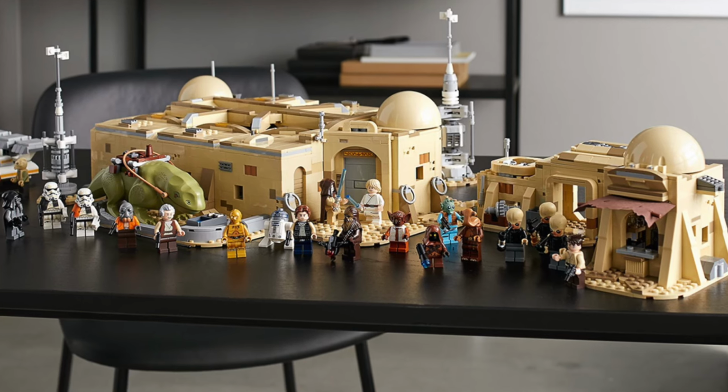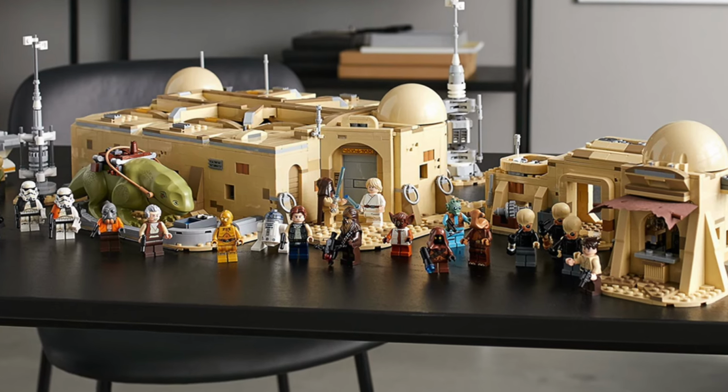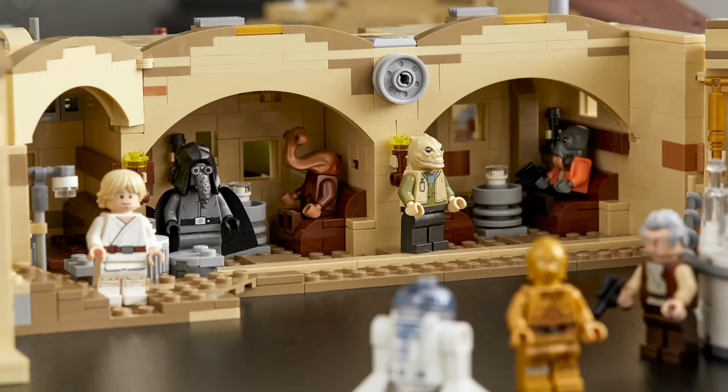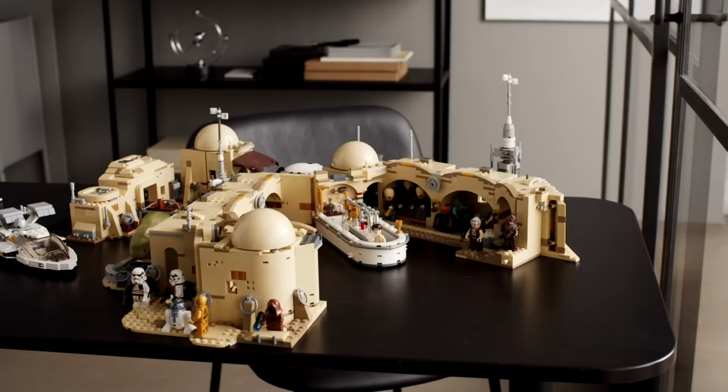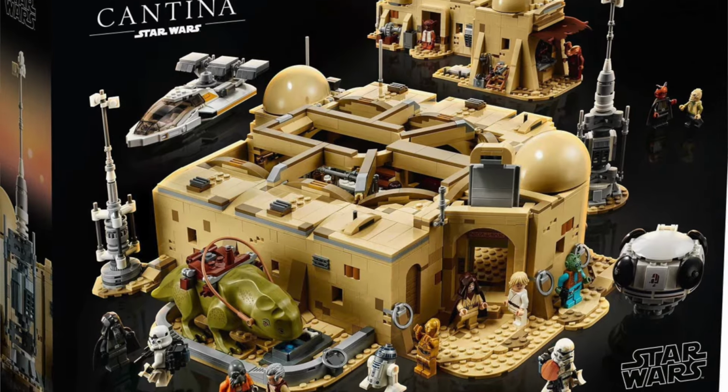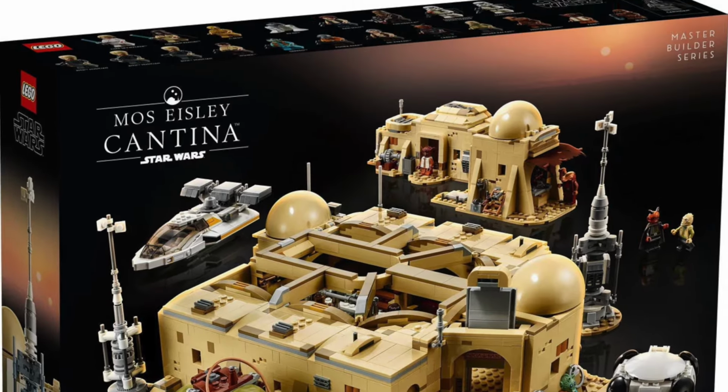And LEGO sets with tons of minifigures and detailed environments like the Cantina often hold their value and appreciate very quickly after retirement. Like the UCS 8080, this set is a collector's dream, combining intricate details with nostalgia, which ensures its long-term investment potential.